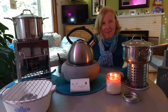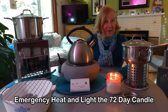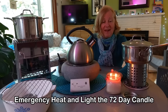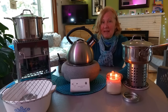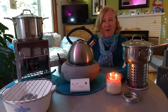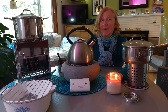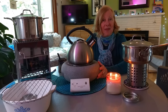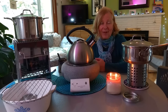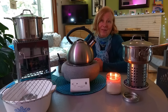You may remember me from the emergency heat and light, the 72-day candle made out of Crisco lard. That's this candle right here. Now, I was thinking about doing some cooking with this one, but I don't think it's going to be very effective, especially as the temperatures would be lower in a power outage situation in your home. So I want to give you ideas of things that are going to make you successful at creating your emergency food if there is a power outage.